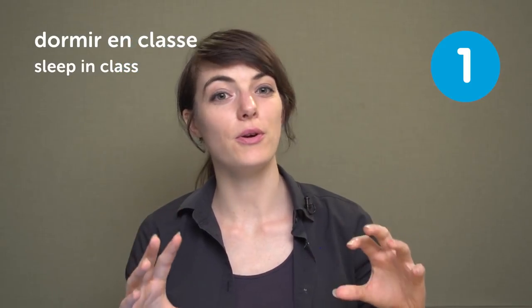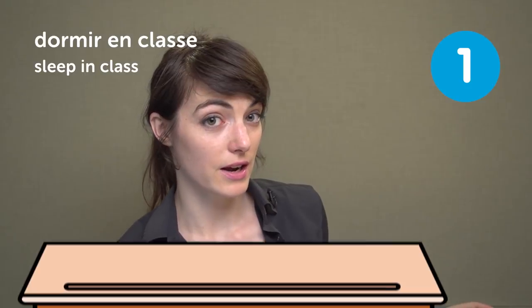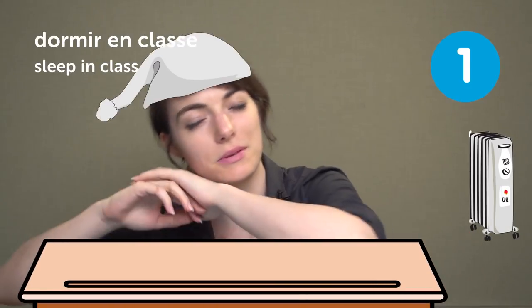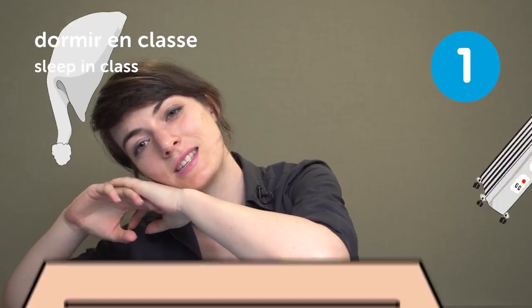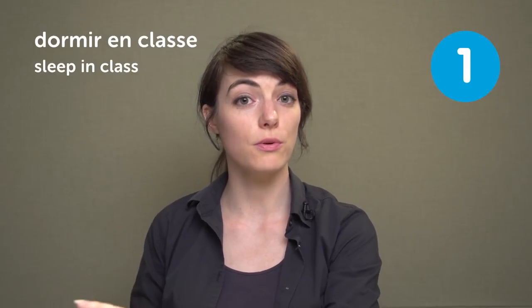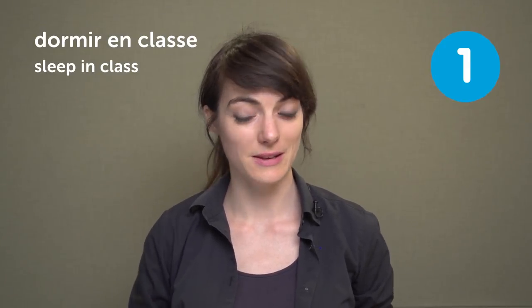So the trick for it is to go in the back of the class and near the heater when it's winter. And then you can sleep in a warm and comfy place on your desk. And if you got the biggest dude of the class just sitting in front of you, it's perfect because then your teacher cannot see you anymore.